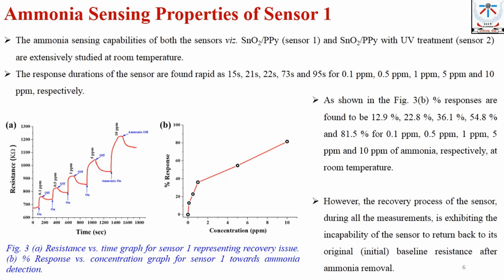practical applications. Moreover, the percentage response of sensor 1 is analyzed by considering the initial baseline resistance for all the measurements, as shown in figure 3B. Percentage responses are found to be 12.9%, 22.8%, 36.1%, 54.8% and 81.5% for 0.1 ppm, 0.5 ppm, 1 ppm, 5 ppm and 10 ppm.